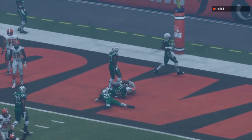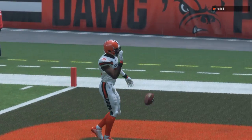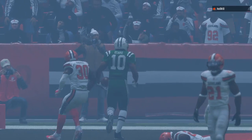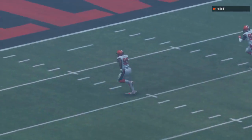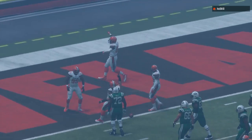So for Cleveland, they improved to 5-0 now on the young season. And they'll hit the road next week to take on the Houston Texans. Meanwhile, for the Jets, the loss will move them back to 3-2 on the year. And they'll try again next week at home against New England.